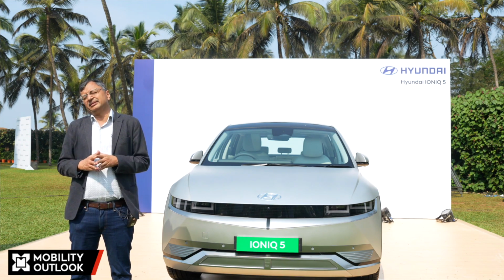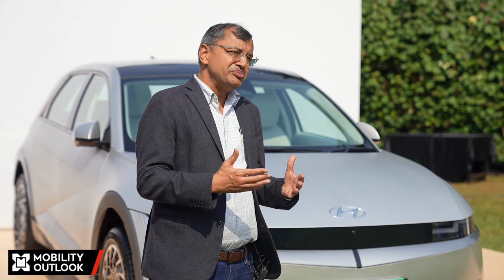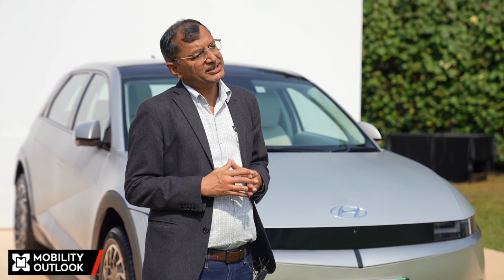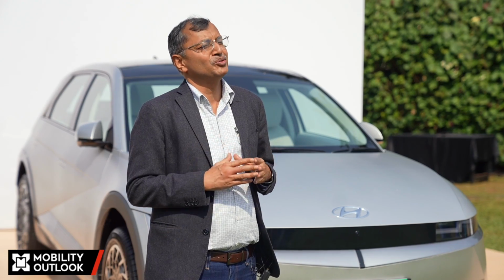Then the ADAS level 2, which means the safety is paramount there. I already talked about the flat roof, which means there is so much of space inside the car, and even for the rear occupant there is ample space. So there's a lot and more in the IONIQ 5. Like I said, it is much more than a car. It will almost give you a feeling of your living room.